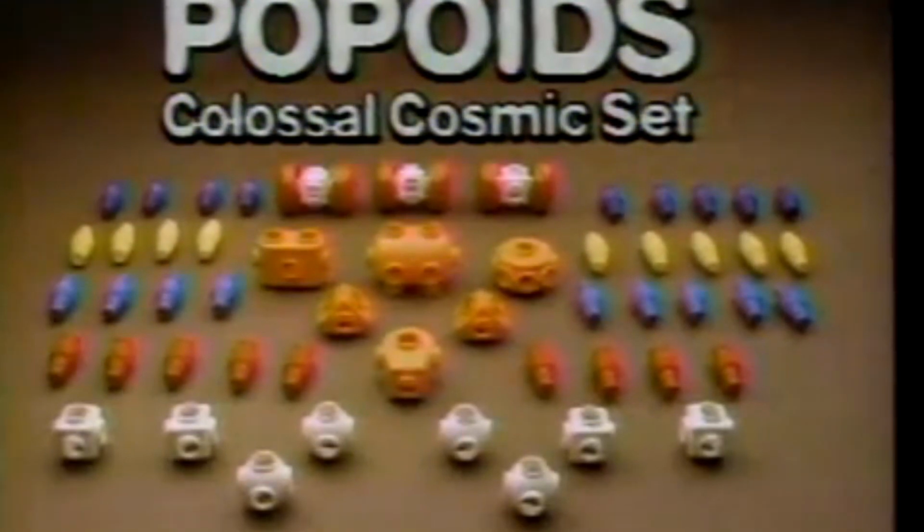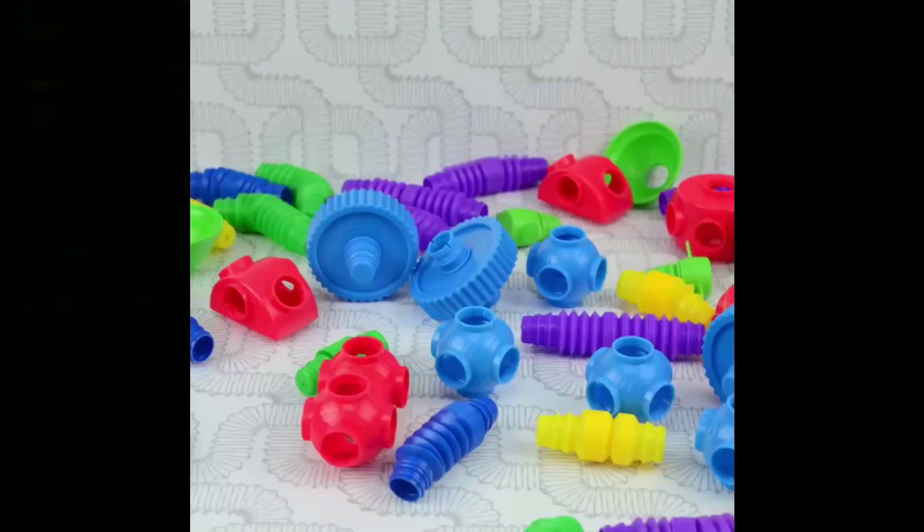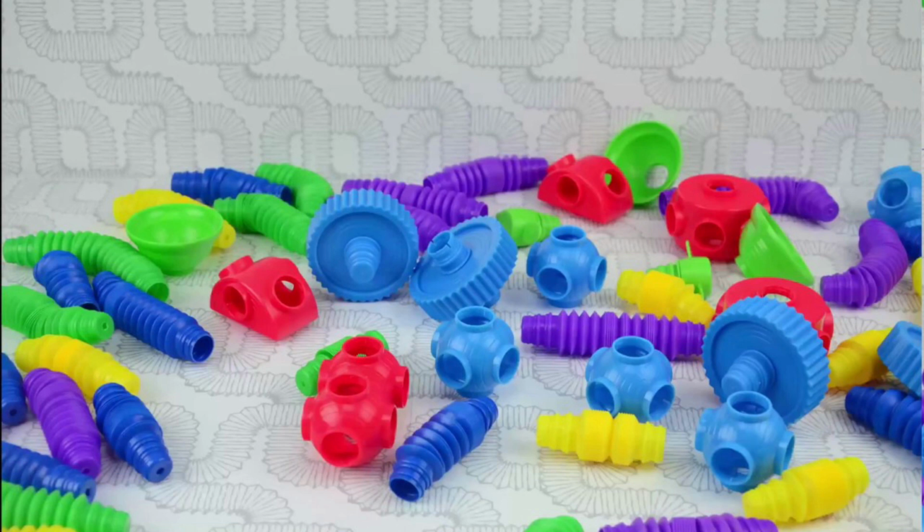Popoids have had a true longevity. For instance, I remember playing with these as a child, haven't heard of or thought about them in like 35 years, went online, and you can still buy these on Amazon and at Walmart.